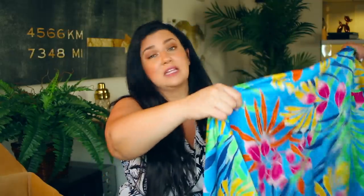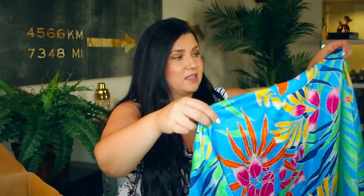And I'm really, really happy with this piece. I think it's really cute. And I think I'm gonna wear it a bunch, especially since my husband and I are talking about going on a cruise. And I think this is going to be perfect for wearing around the ship with some sandals and maybe a Panama hat or something. So really, really happy with that.